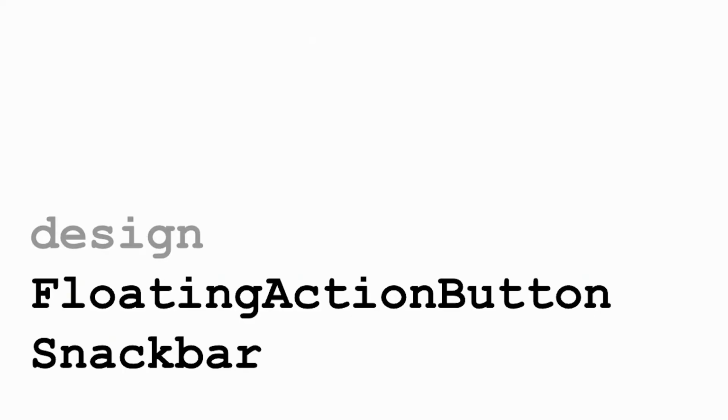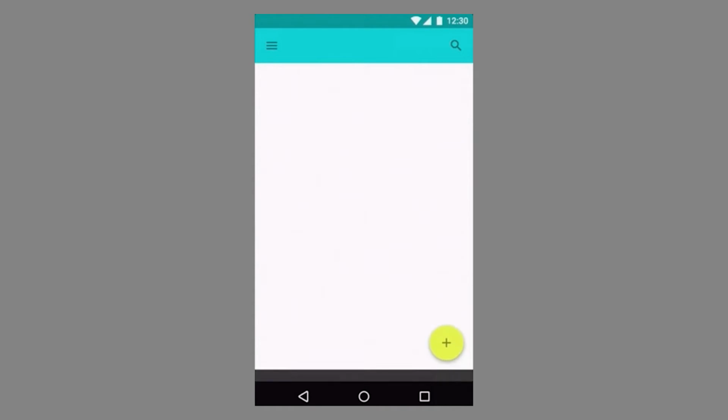The floating action button and the snack bar are two pieces from the design support library that act really well together. And they're some core pieces of the material design language. So here's an example. You click the button in the lower right-hand corner, and then the snack bar pops up.